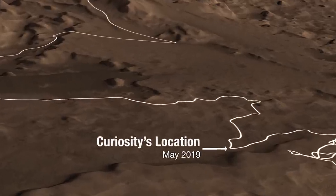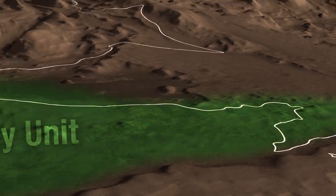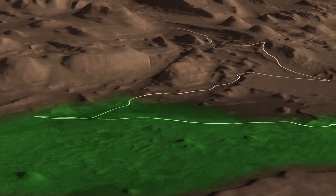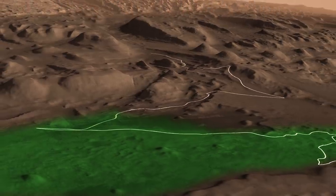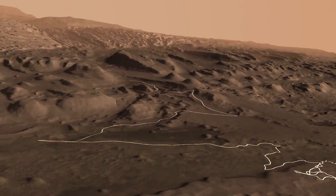Curiosity recently entered a valley between a ridge and cliffs higher up the mountain. We've been calling this area the clay unit because Mars orbiters have seen a strong clay signal here. That's exciting because clay minerals often form when water is around. From the ground, we can look for clues of ancient water.